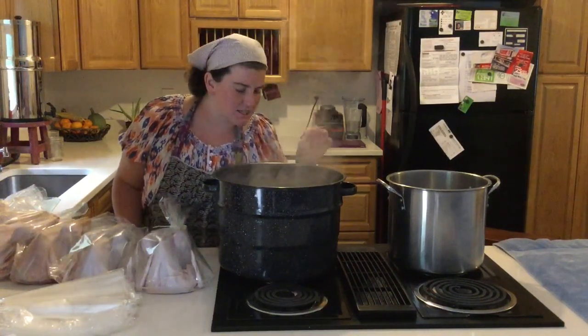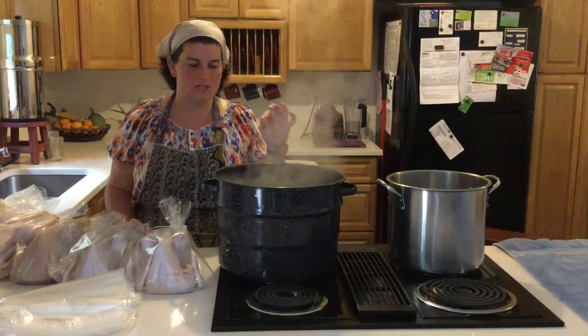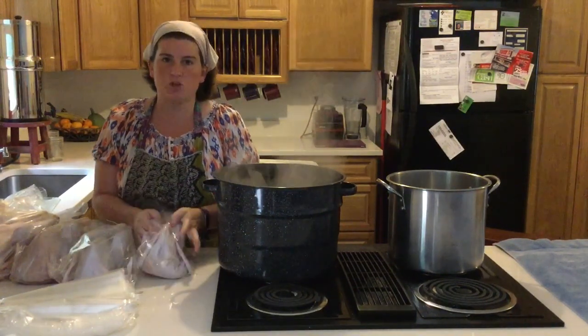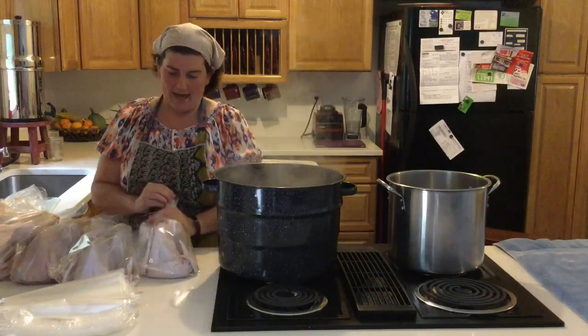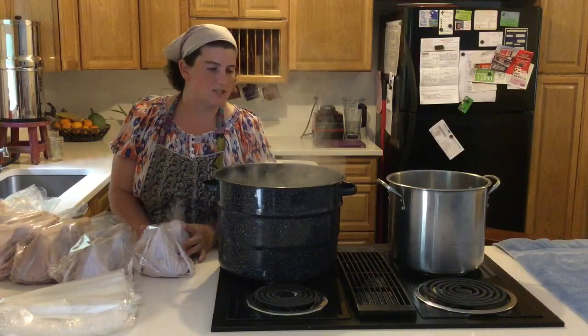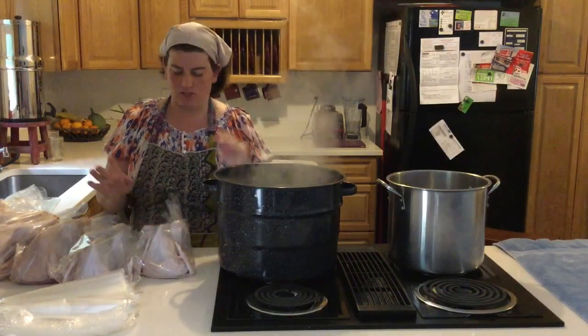Just on the brink of boiling. The instructions say between 180 and 200 degrees, and I don't even measure anymore. I used to measure, but now I just go, when it's starting to steam like this, it's just right.